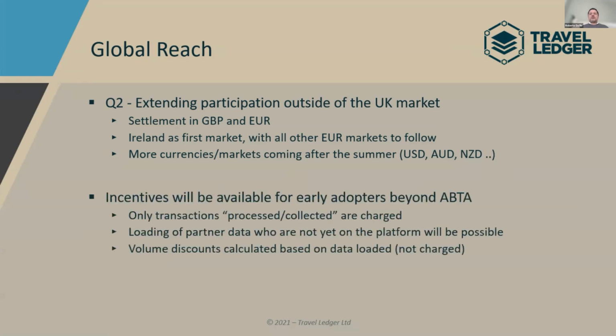And as part of that expansion, obviously, we want to encourage all the companies that do operate internationally to work together with us, not just to expand beyond the ABTA network. And as we do that, we will also start to introduce incentives for the suppliers in order to participate more in Travel Ledger, beyond the current network. And so in order to do that, we'll be offering incentives based on information loaded, so that the more transactions suppliers load, there will be some discounts that start to kick in. So we have additional functionality as well that we're planning for the UK markets.